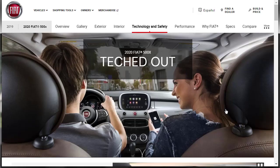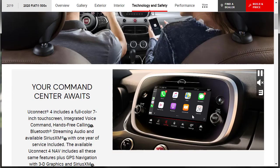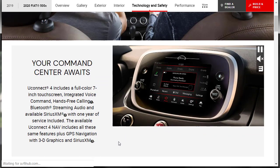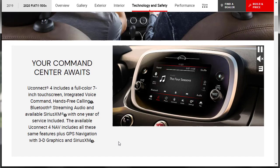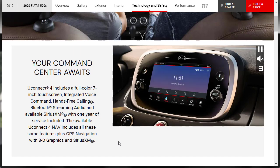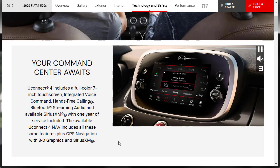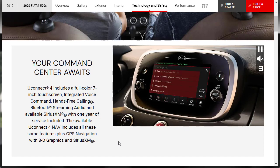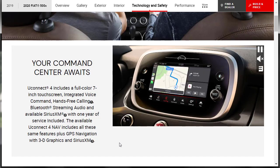All right, so we learned about the exterior and the interior features and all of that. Let's check out technology and safety. What do we got here? The Uconnect. Yeah, that lets you know right there it's a Chrysler product. Uconnect, that's Dodge right there. Uconnect 4 includes a full-color 7-inch touchscreen, integrated voice command, hands-free calling, Bluetooth, streaming audio, and available Sirius XM with 1-year service included. This available Uconnect 4 Nav includes all these same features plus navigation and the Sirius XM.